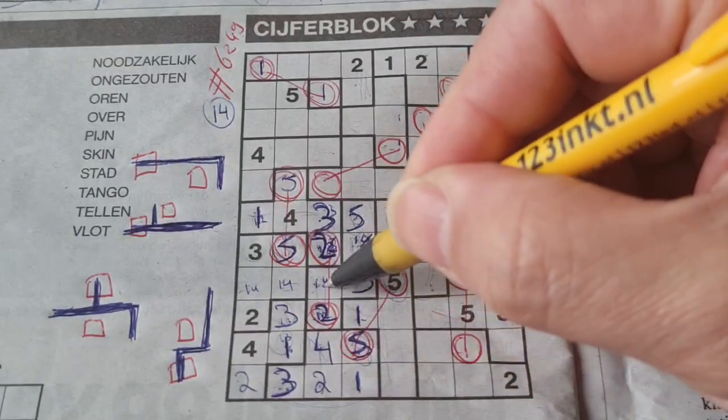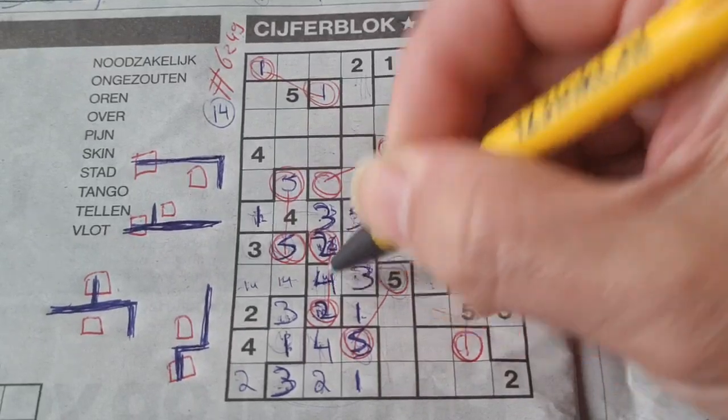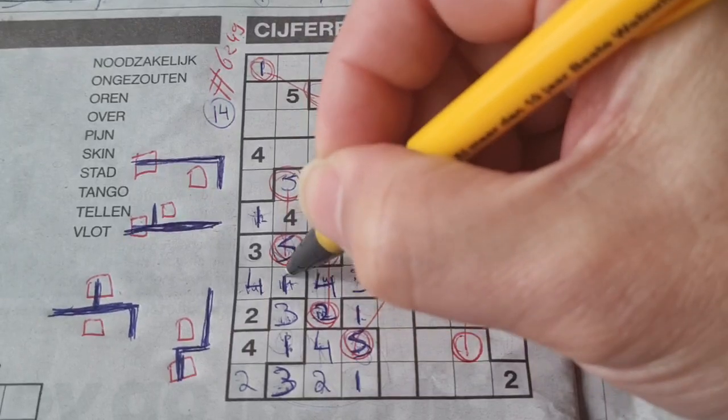Now we have 1 here. So this box can be 1 and more. That box should be a 1. And this box should be a 4. Now we have a 4 there. So this box can be 4 anymore. That box should be a 4 and this box should be a 1.